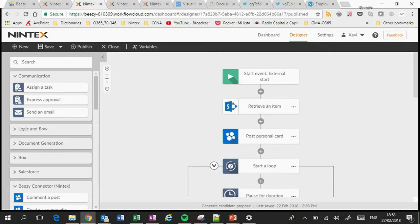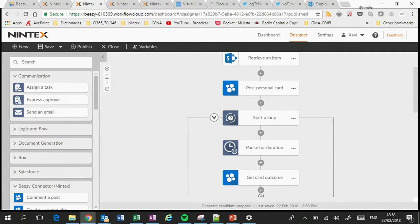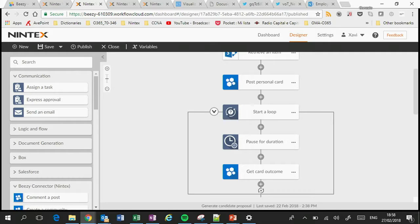Before that, we are just retrieving the item, which is the context. This is where we can retrieve the name, the last name, the email, all of the context of the candidate. And right afterwards, we are going to use another action, which is to retrieve the outcome of that card. In that card, we could see that there was an action called generate the proposal, generate the contract, and this is the answer that we are waiting in there.